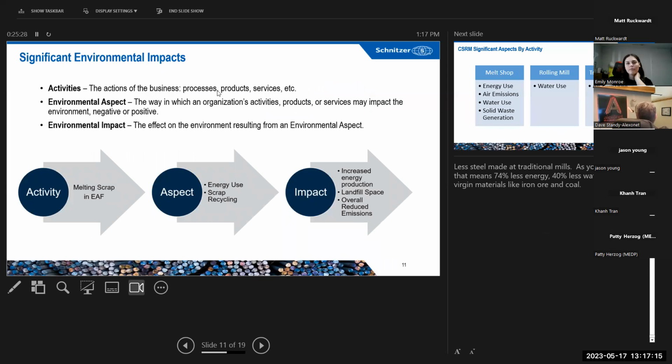So the next step after you've established your policy is you want to understand what your impacts are. And that is accomplished by going through a really rigorous evaluation process where you look at every activity that the business does, all of our processes, our products, our services.